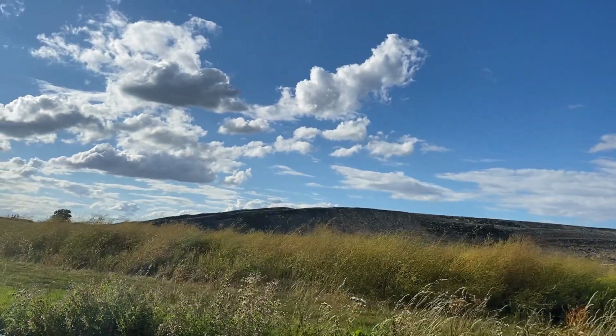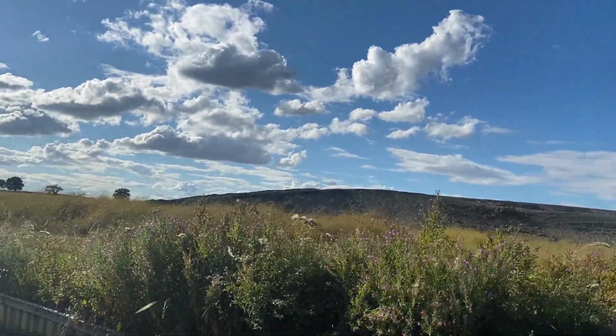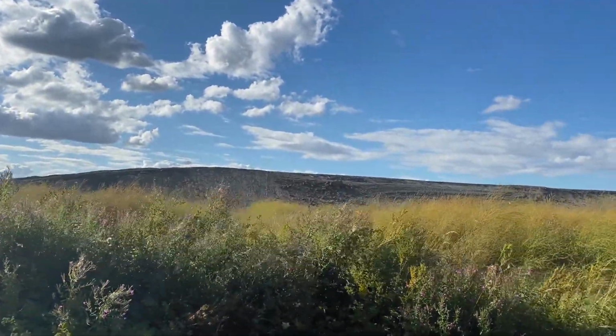This is, we think, the new HS2. They're going to build the rail track there. Boo! Boo!